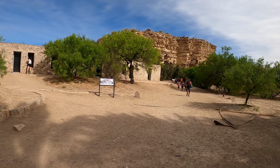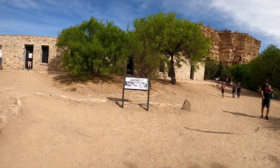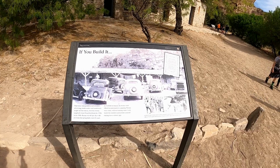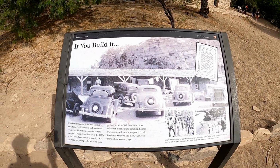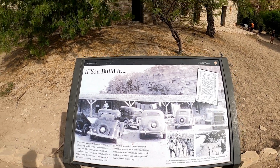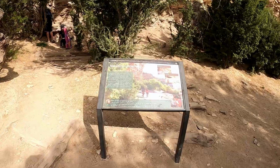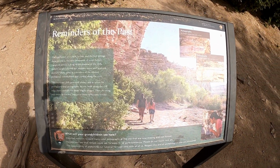Here's another sign. There's the river right there, supposedly. So I guess at one time they could drive up to this point. Reminders of the past.